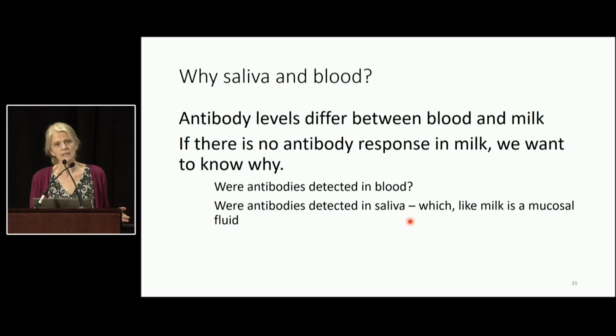And with the saliva, we want to know, well, the salivary glands and breast are more similar in being mucosal, producing the mucosal antibodies, and so we really wanted to see if that was there. And because some people don't want to give their blood, saliva as a second body fluid would be a good fluid that we could collect from everyone, even though the blood is just a little finger prick. And we could collect it from men. Kim Marie was suggesting we do that study here.